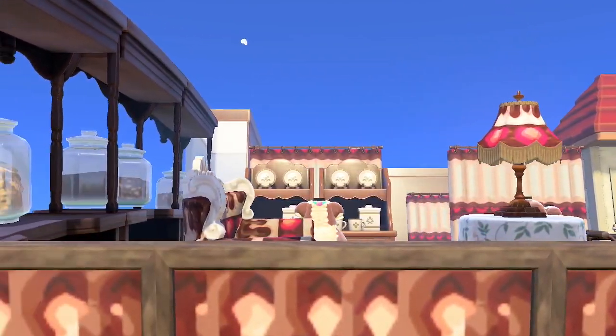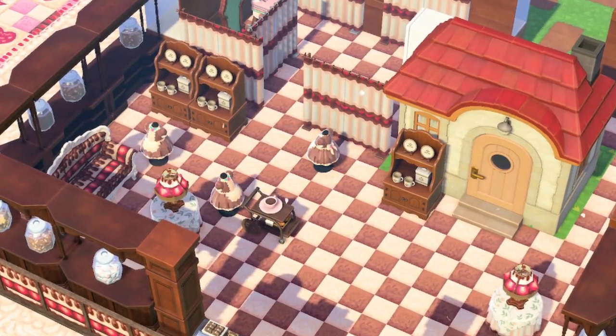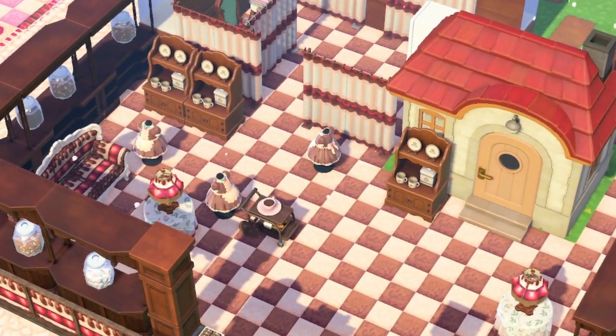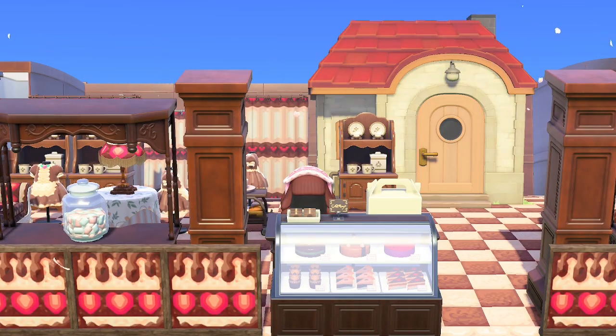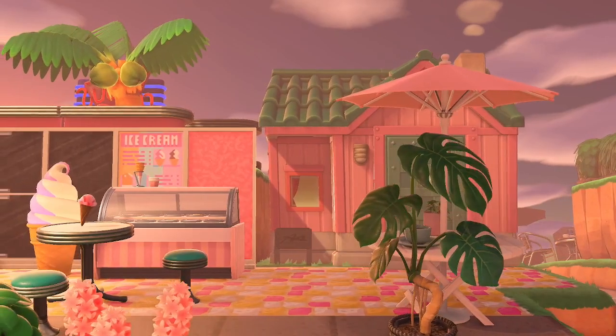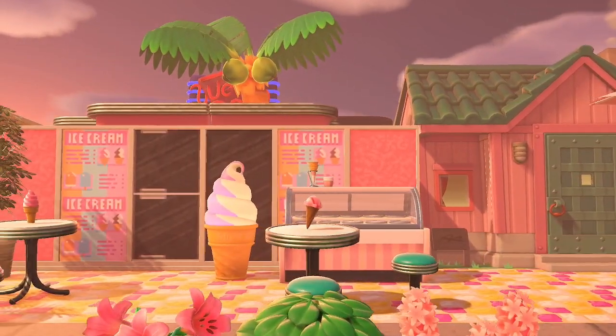Really great setup. It's not overly complicated, so anyone can literally do this. You just need to get your hands on all of those items, and then you can just come in, enjoy your favorite cheesecake. I say cheesecake because that's obviously the best dessert, but it just looks wonderful. Great job.